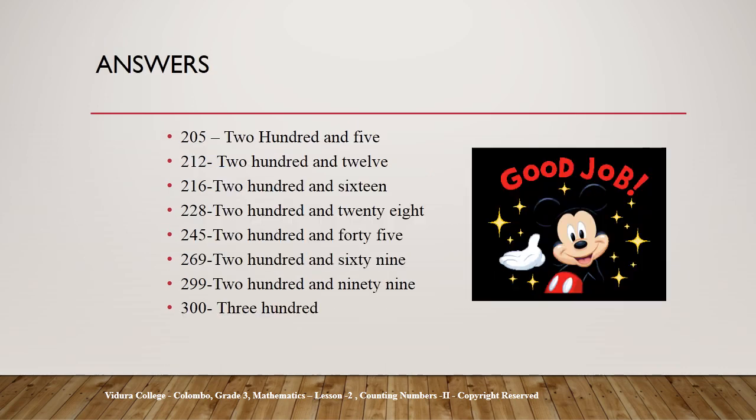Here are the answers. First one, 205. Second one, 212. Third one, 216. Fourth one, 228. Fifth one, 245. Sixth one, 269. Seventh one, 299. The last one is 300. Great job!